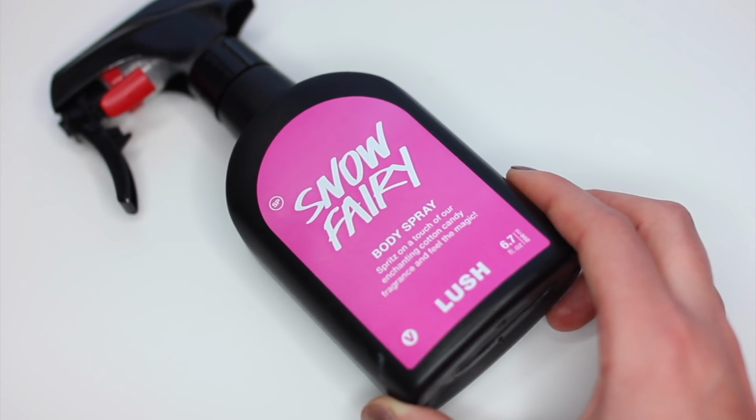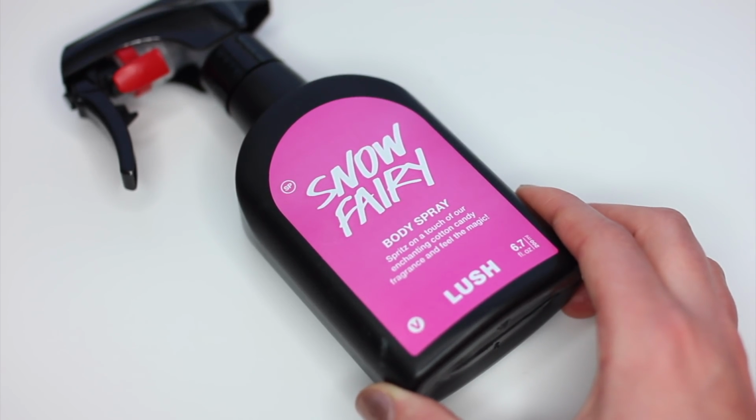Now, if you are new to Lush and you have never heard of Snow Fairy before, Snow Fairy is an iconic Lush product. It normally is a shower gel that would only come out seasonally. It would normally always sell out. It was so hard to get your hands on it. And now Lush has finally introduced the Snow Fairy fragrance into a bunch of different products, from bath bombs to bubble bars and now body sprays.